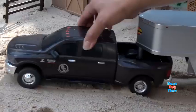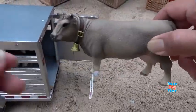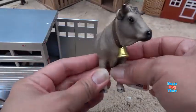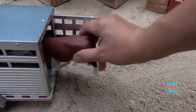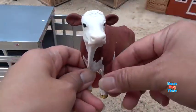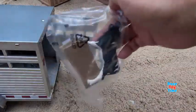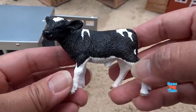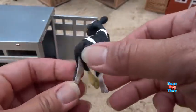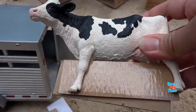Today I'm going to show you some toy farm animals. We have a brown V cow. Here's a Hereford cow. Here's the Holstein calf. And we also have the Holstein cow.